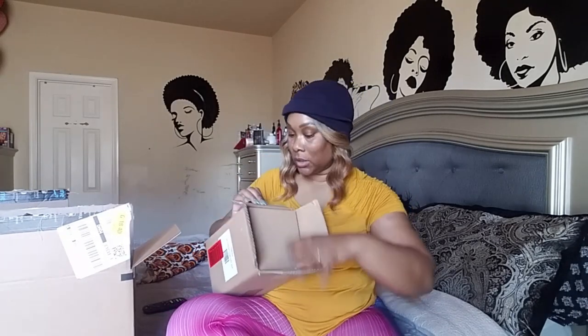All right, so real quick, I came to bring you guys a haul. It's gonna be an Amazon haul. I guess I'll do the Bath and Body Works separate, but it's gonna be an Amazon haul first off. I got on Amazon because I'm trying to redo my room. And the pop color in my room for summer and spring is gonna be yellow. So I needed some yellow items. So that is what I bought.